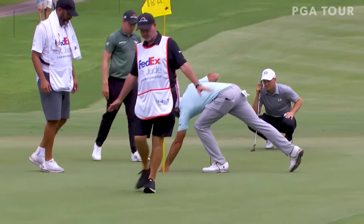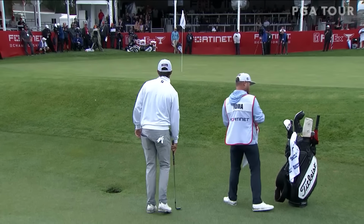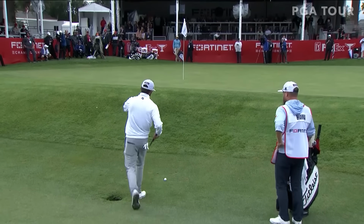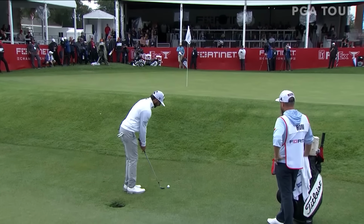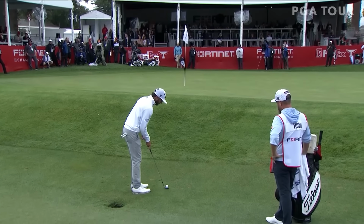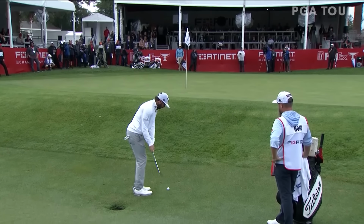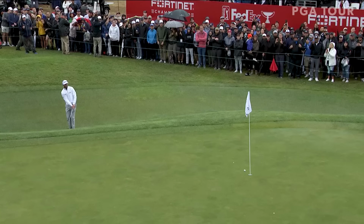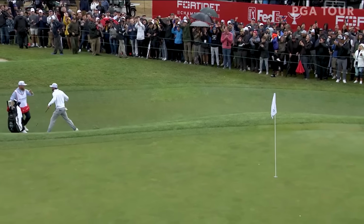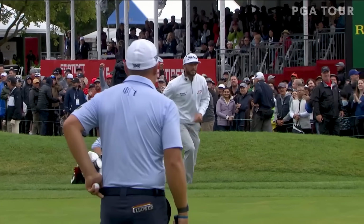It's a no-putt birdie for Homa, back to three under. Yeah, Max definitely thinking he has to make this to have any shot. He's got a shot at making this. Need some very good fortune right now. Oh my goodness. Can you believe that? Danny Willett can't believe it. Oh my goodness.